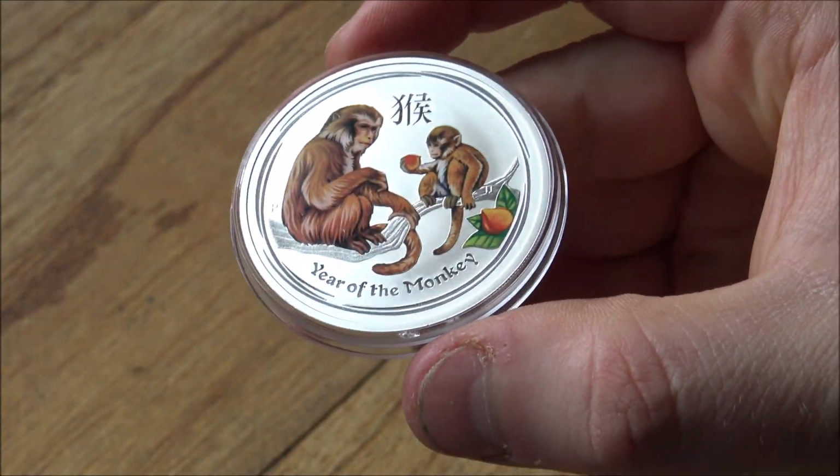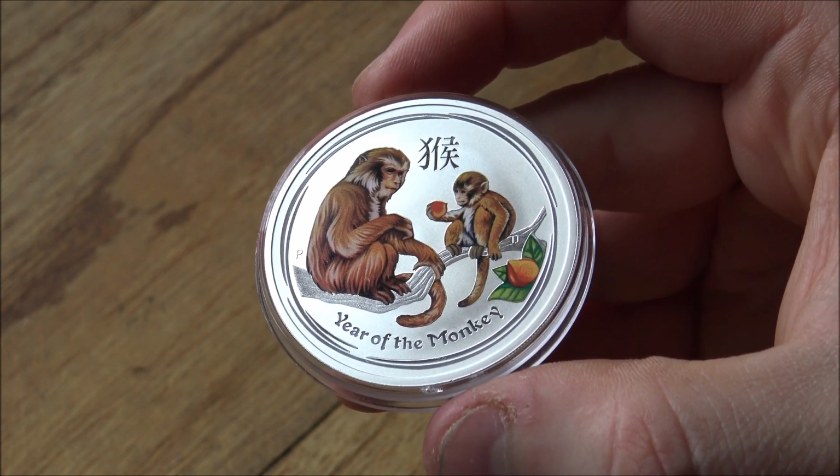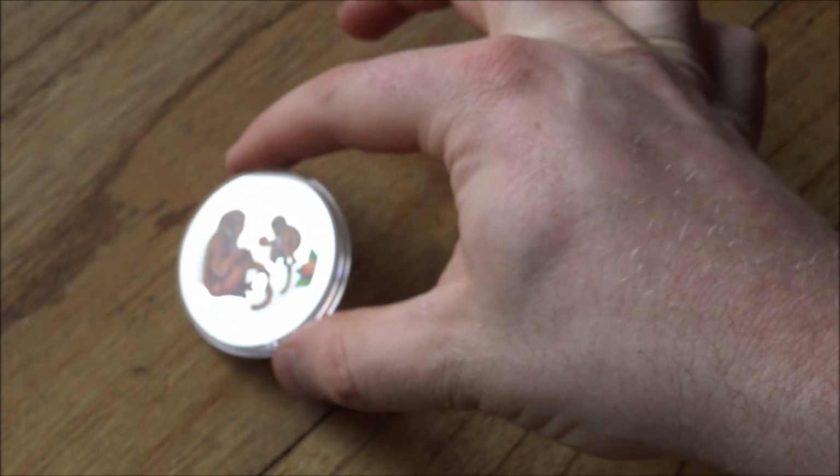Love it. What do you think of the Perth Mint coloured lunar monkey? I think it's really very pretty indeed, and let me know your thoughts down below.